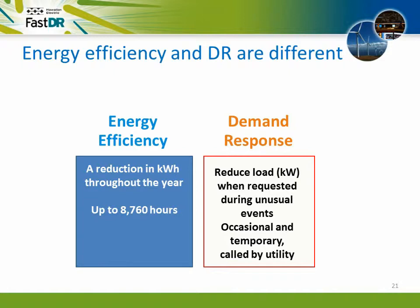All three, conservation, energy efficiency, and demand response, will save you money and help Hawaii meet our goals to reduce our dependence on imported fossil fuels. With all three, you save money by doing the right thing for Hawaii.